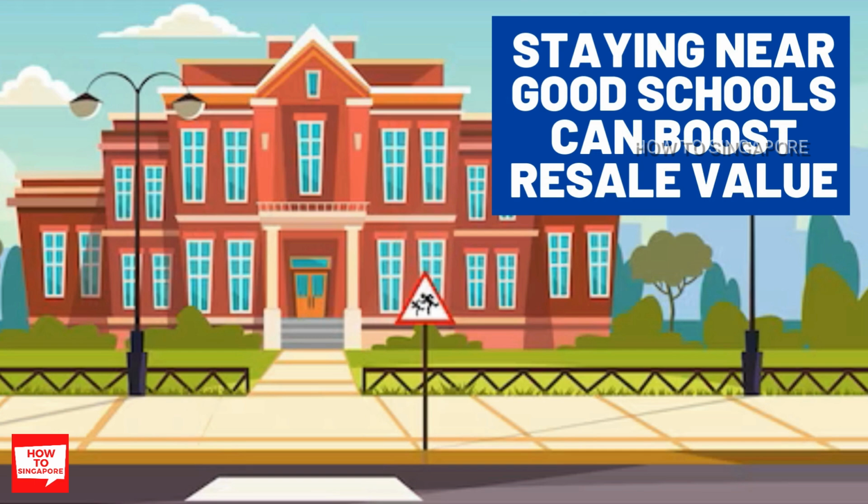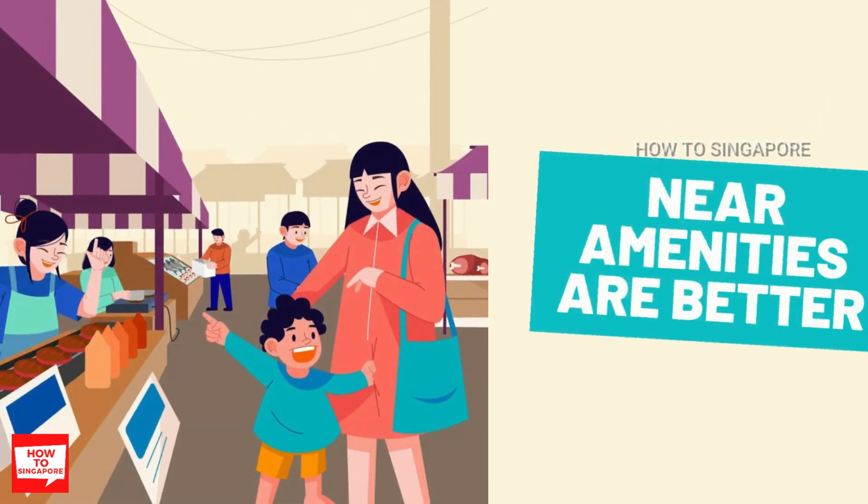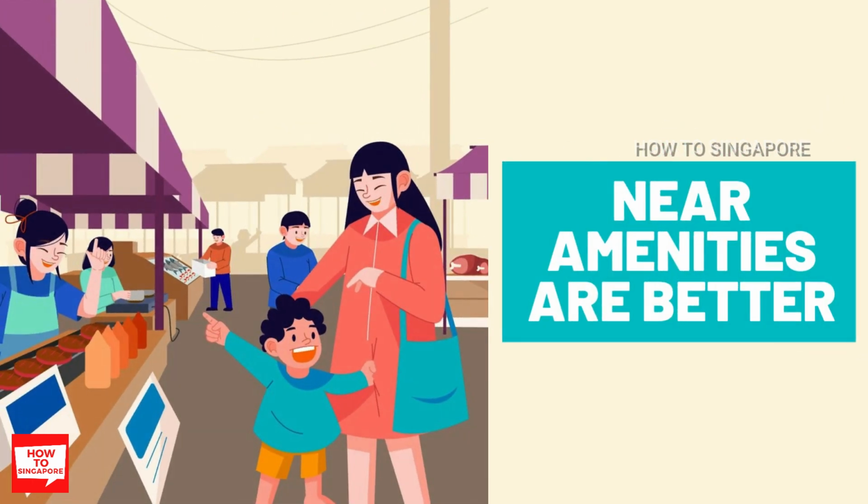While not essential, having a town center, mall, community center, sports center, or park connector nearby can make the area nicer and even increase the value of your flat when you want to sell it off later on.